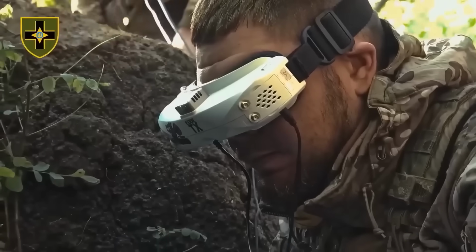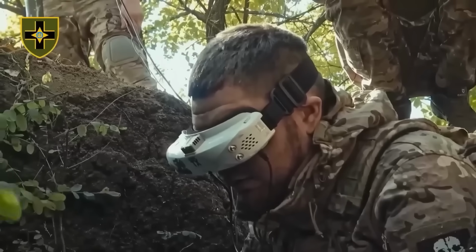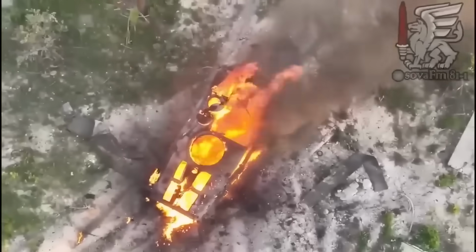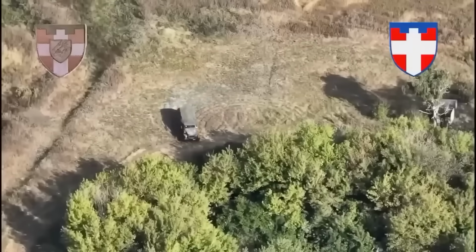Working from cover with special goggles, the Ukrainian pilot is fully focused on the image from the drone's camera. This way, he manages to throw a grenade into the hatch, even from a great height, and in a matter of seconds, the enemy's armored vehicle is already on fire.